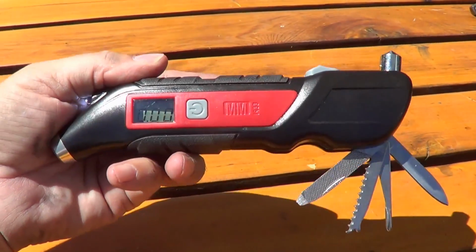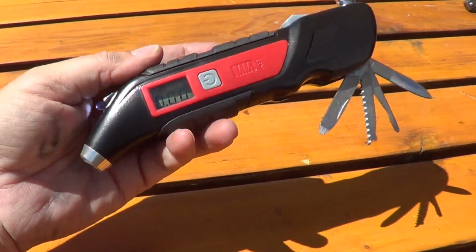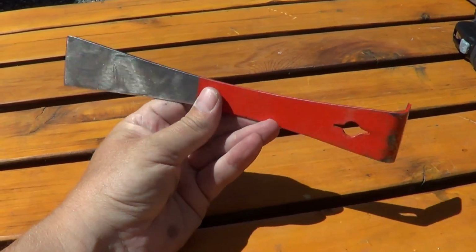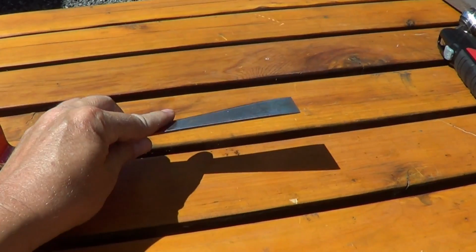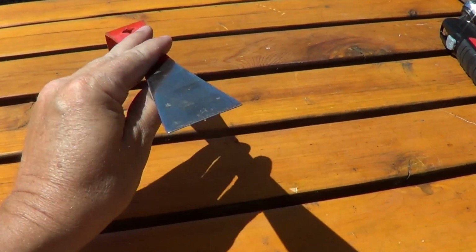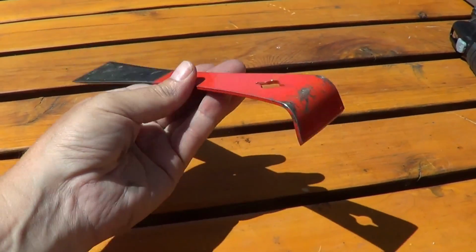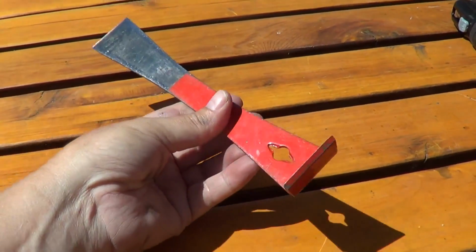Check those trailer tires pretty well every time we get ready to move out, and every once in a while check the truck tires. This little hand tool is called a Hive Tool. I guess because they use it a lot in beehives to pry open the beehives. But for general scraping around the rig, or if you have to pry something open, great tool to have. Use it all the time.